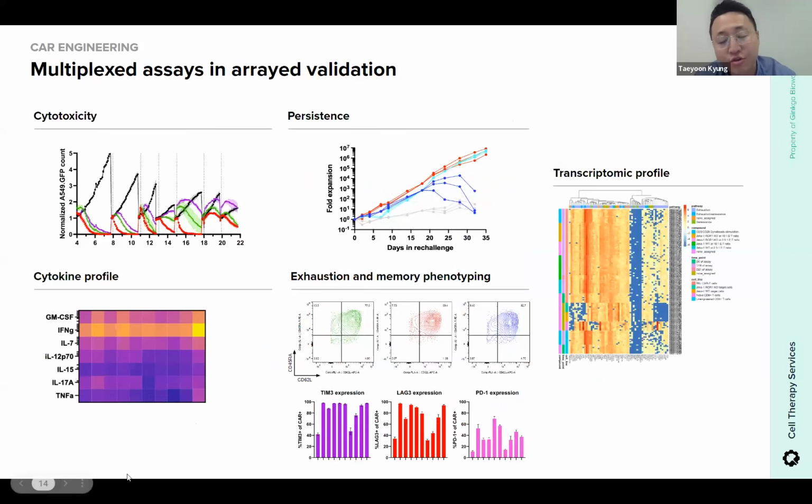So far you looked at full screen data sets, but the pooled screen is actually the beginning of our story. As you could imagine, since cells are all pooled together, it's really hard to know single CAR design level function. Also, I'll admit that you may see some false positives just because of paracrine signaling in those pools. So this kind of array secondary screening is really valuable and important. Throughout the array screen, we can look at single CAR design level cytotoxicity, persistence, cytokines, different types of phenotyping, and also transcriptomics.